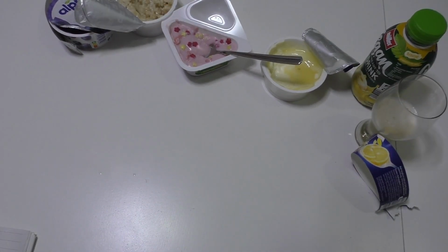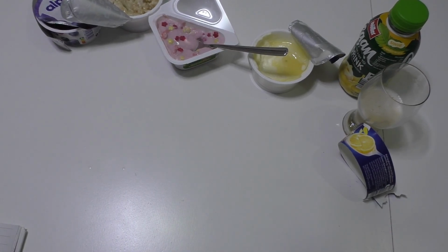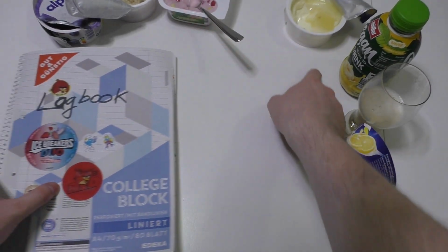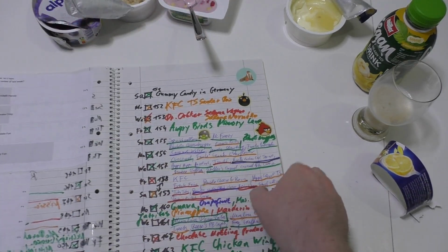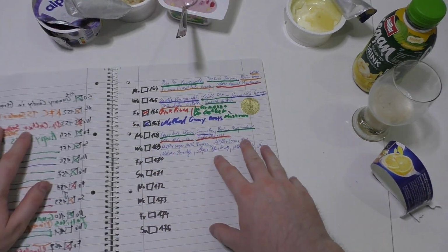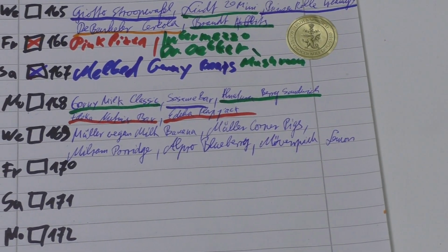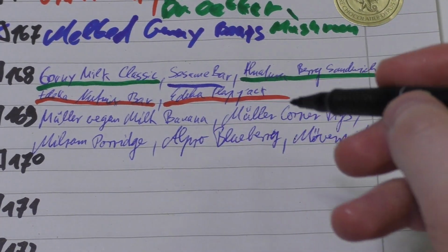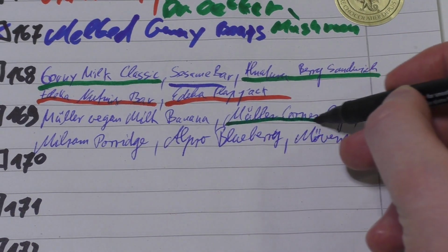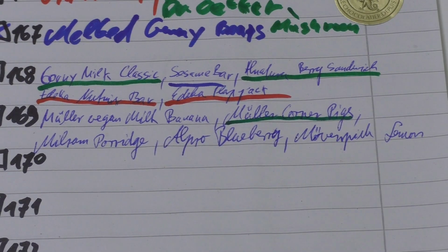Now it's logbook time. Yep. So here we go. I already prepared the product names. So, the only thing I need to do is get the pens and do some coloring. Alrighty, so I start off with the easy one, Müller Corner Picks. I think it's good. Yeah, it's a good concept. Will be a good concept in 100 years.